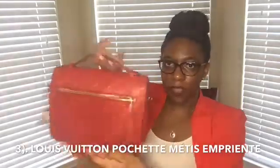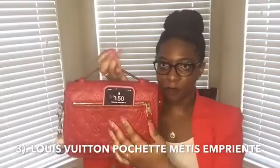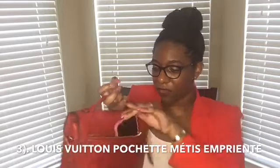Third bag is going to be the Louis Vuitton Pochette Métis in the Empreinte leather. The color is Cerise. And yeah, we're going to try this exterior back pocket here. Usually when I carry this bag, I'm gonna actually have my phone like this, top side. I'm not gonna actually put it in this way, personally, just because I like to have easy access to the phone. So I like to go ahead and take it out and use it, what have you.